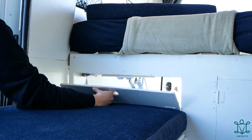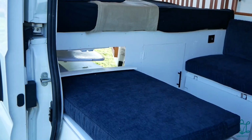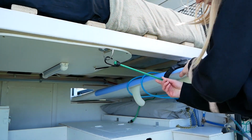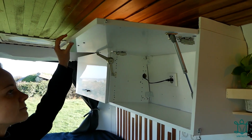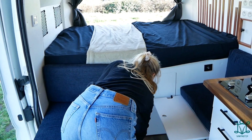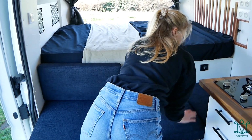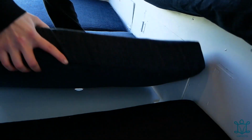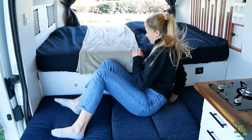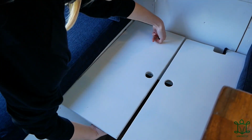To not put dirt on our bed and to keep our gear safe, we made this little door, especially for longboards and long items. We wanted to use all the space of the van, so we decided to make our third bed thanks to this convertible bench. It creates a 5.9 feet bed. That's a really quick system to set up and to repack. You can even use it as a sofa or a place to lay down.